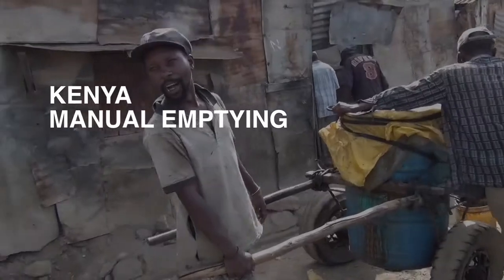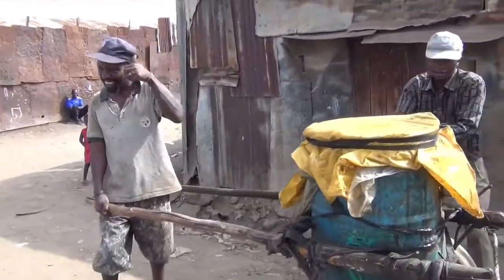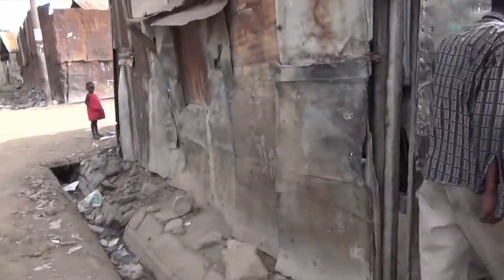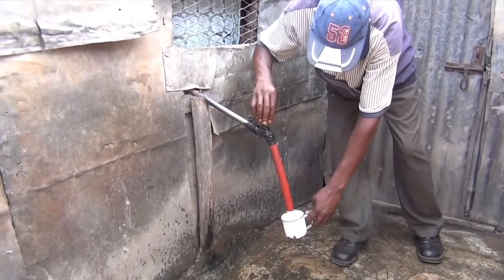So this is a Kenyan manual pit emptying. This is a pit emptying crew that was filmed when we were trying to look at what actually happens. So they're going into a compound here, about 120 people with one toilet. That is the fresh water line for those people in the water service area, we'll get back to that in a second.